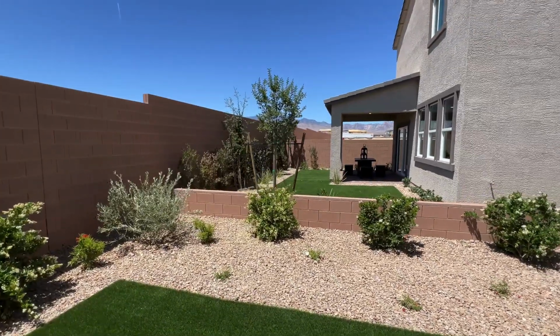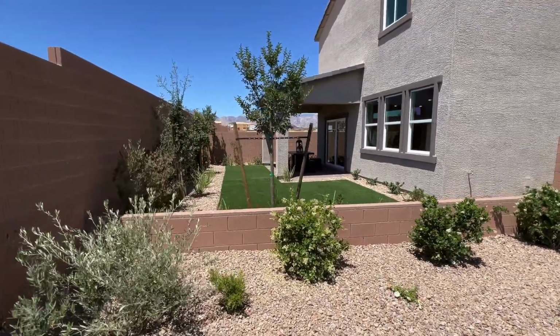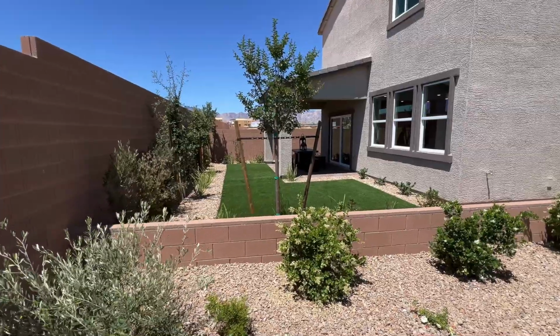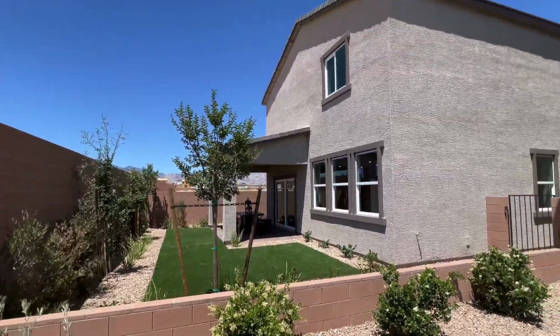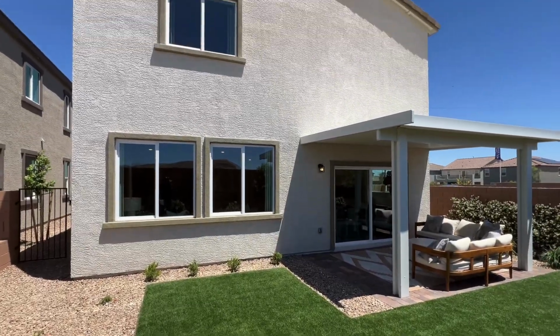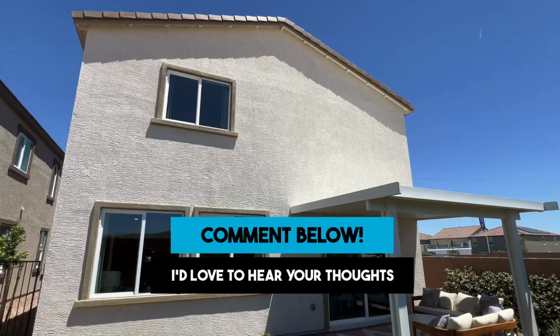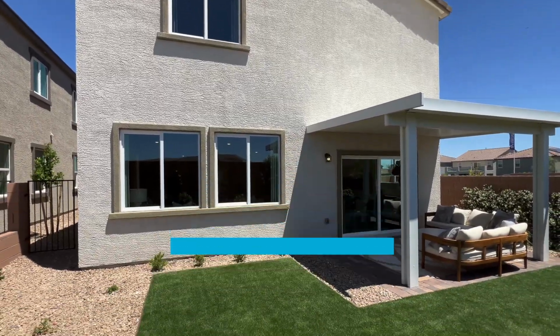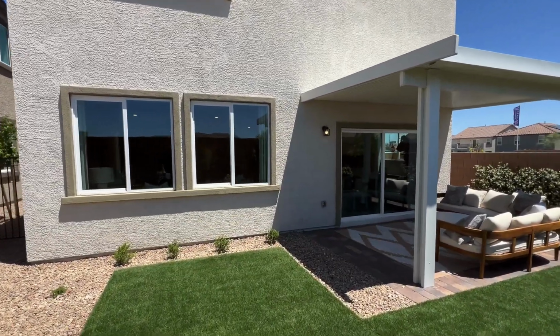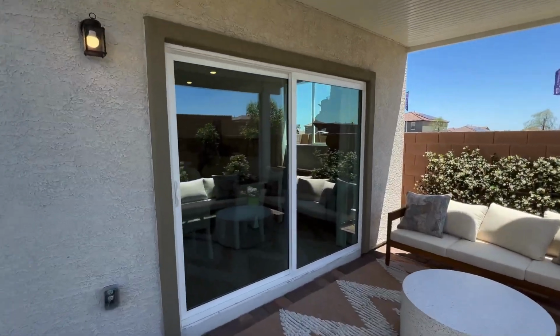Also, before you start commenting on why that fence is low, this is a model home, guys, so they put it low for the purpose of you being able to see and compare that next floor plan. But here it is. Here's this back view. What do you guys think? So here in the back view, you got 1, 2, 3, including 4 if you count the slider, windows in the back. Let's go back inside and check out that second floor.